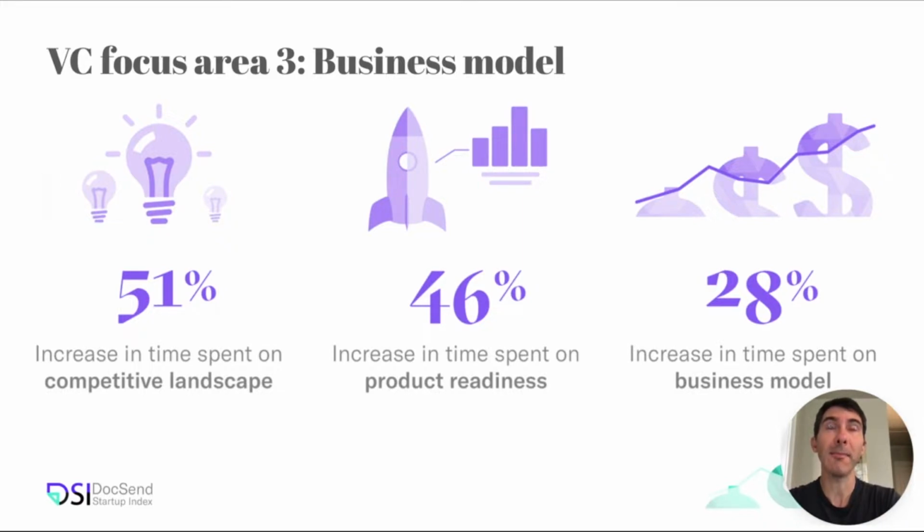We're beyond a moment where a minimum viable PowerPoint or minimum viable product can really just get you funding with a sort of back of the napkin pitch deck. Investors really want to see that you've thought about how you're planning to monetize your product and how that monetization plan might change over time.